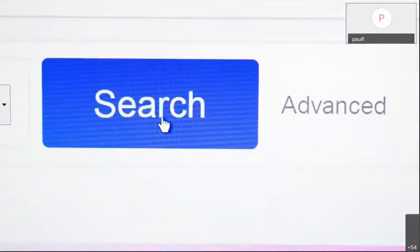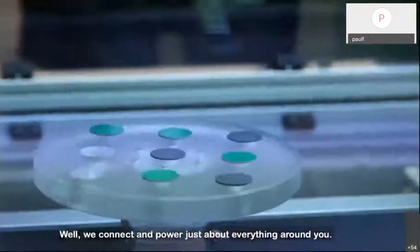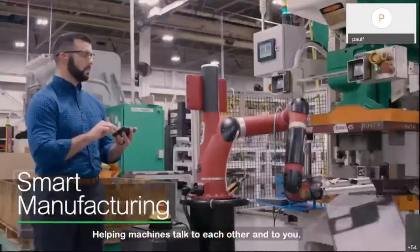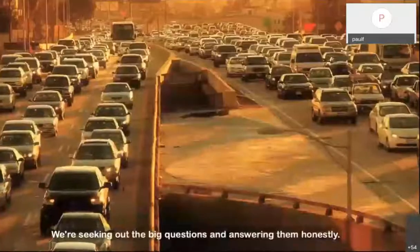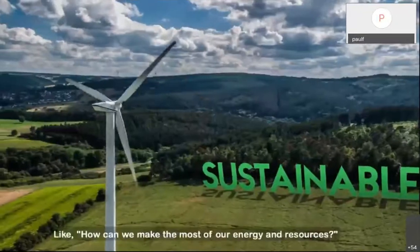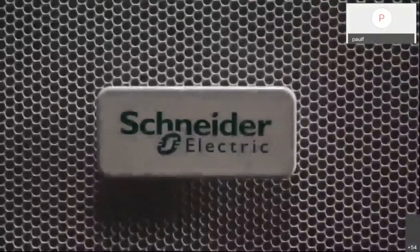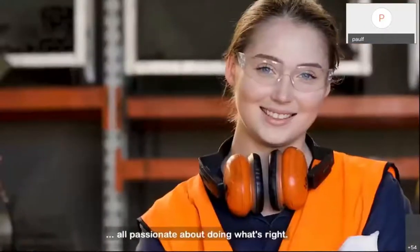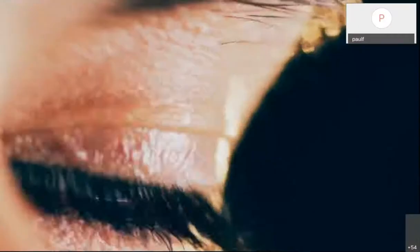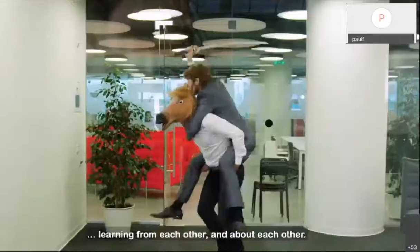Are we an internet company? Well, we connect and power just about everything around you, helping machines talk to each other and to you, making your world more personal. We're seeking out the big questions and answering them honestly. Like, how can we make the most of our energy and resources? Or can we make access to energy and digital basic human rights? We're real people, employees, developers, partners, investors, and inventors, all passionate about doing what's right. We're open, humans of all sorts from all over, learning from each other and about each other.